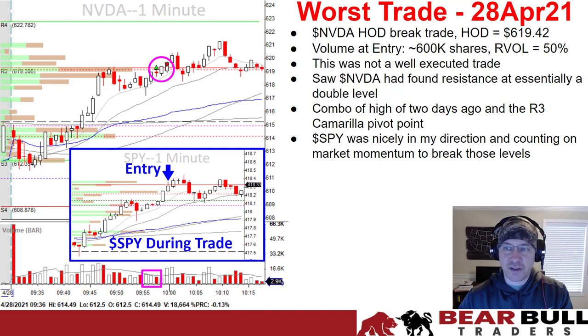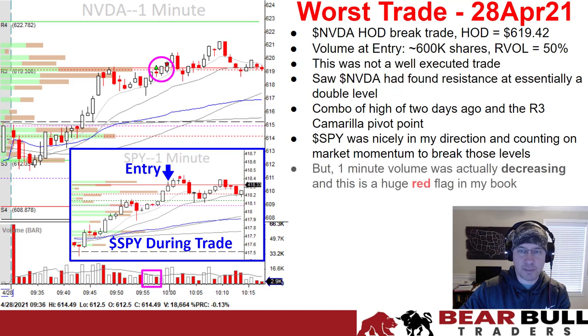The SPY was moving nicely in my direction. I was counting on that to kind of pull NVIDIA right through those two levels. The combination of this nice double grouping of levels and the SPY moving up nicely was where I put my money. The problem was the 1 minute volume is actually decreasing here. And I know this to be a huge red flag, and I kind of ignored it.